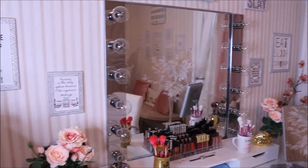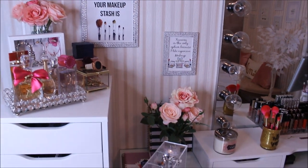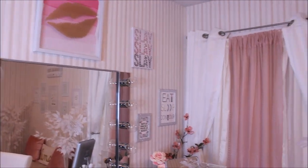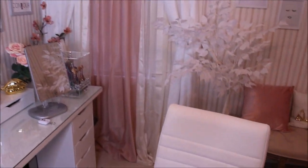So yeah, that is pretty much my entire makeup collection and my room tour. So I hope that you guys enjoyed. Let me know if you have any questions about anything in the comment section down below, and I'll be sure to get everything answered for you guys right away. So here's a quick overview of my beauty room again.